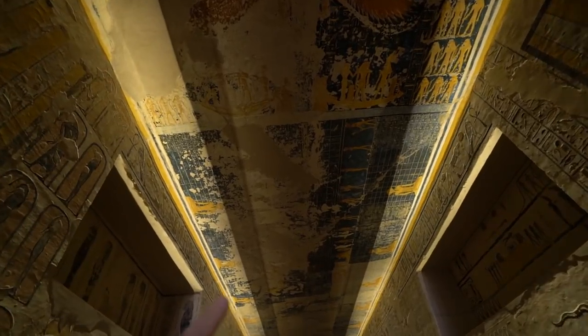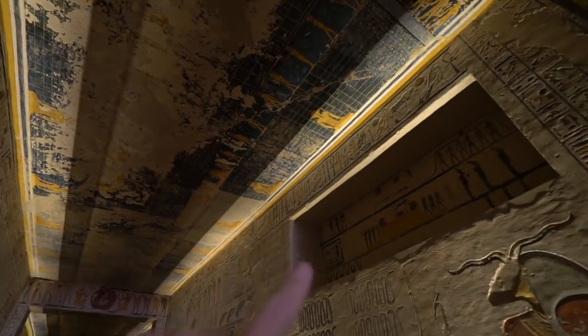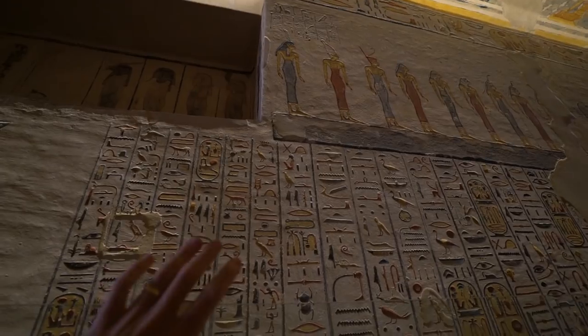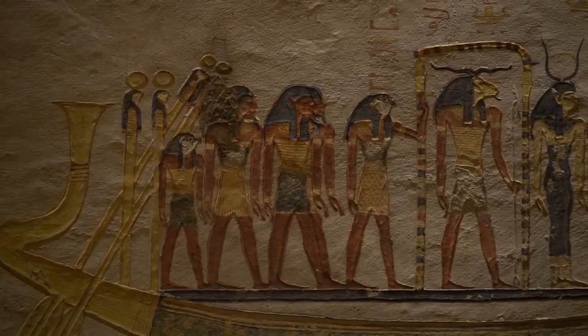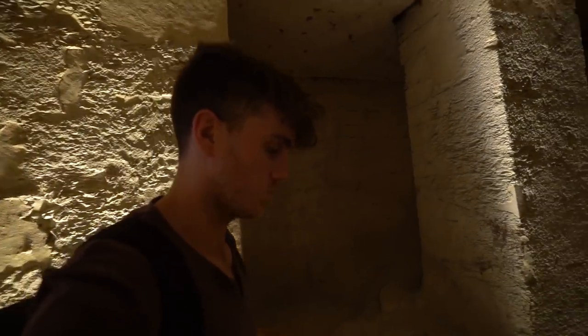Also, look at the details on the roof. There's just artwork everywhere inside here. Hieroglyphics, and the roof was painted. The roof isn't in the best condition, but these walls are probably the best hieroglyphics we've seen so far. We're not even in his tomb yet, really. This is like an entranceway, and we're going lower and lower.